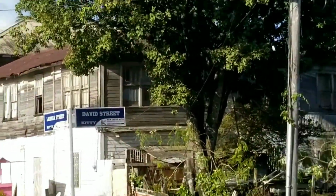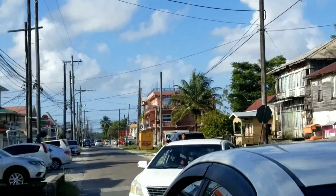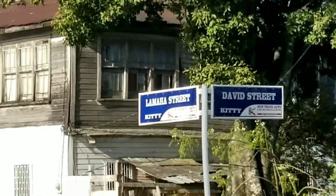As you approach David Street, Kitty, the boundaries of Subryanville, and Lamaha Street we were walking on.